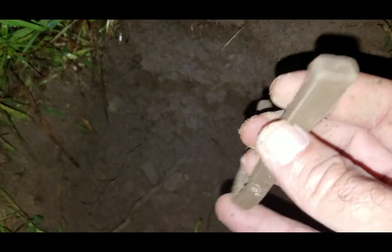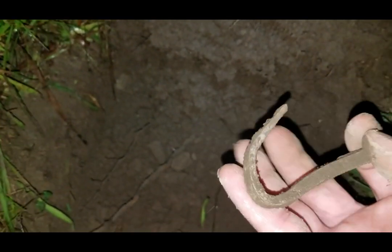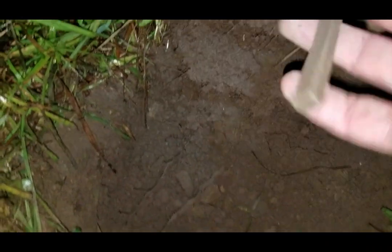53. Right around the 53, 55 mark. I have no idea. Man. So the plow must have got it years ago right there and dragged it along. I'd imagine that's how it got its bend in it.